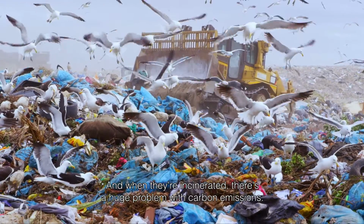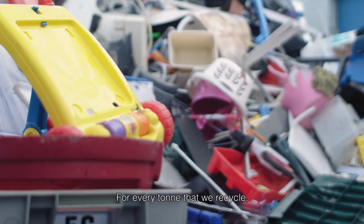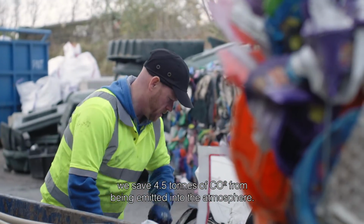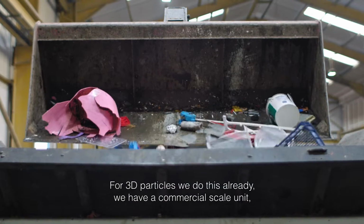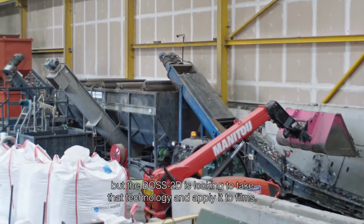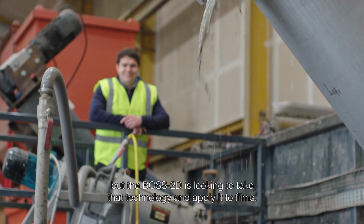And when they're incinerated, there's a huge problem with carbon emissions. For every ton that we recycle, we save 4.5 tons of CO2 from being emitted into the atmosphere. For 3D particles, we do this already. We have a commercial scale unit, but the BOSS 2D is looking to take that technology and apply it to films.